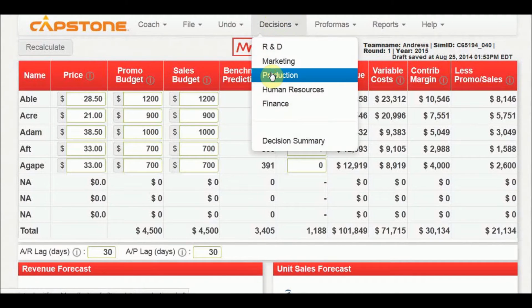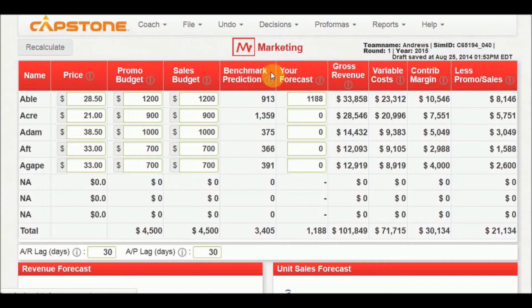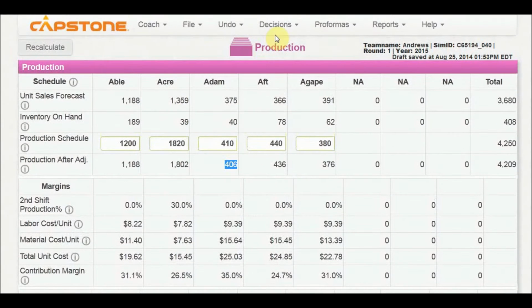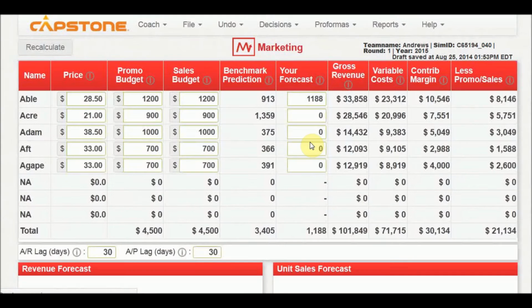Now go into production. See what can be produced. Okay? Atom can produce 406 after adjustments. So can we sell 406? I think that that's a perfectly reasonable amount to try and sell. And so let's say we wanted to say 406 here and recalculate.